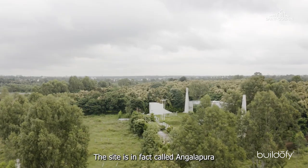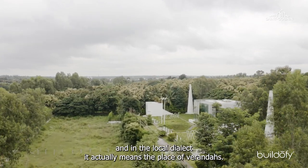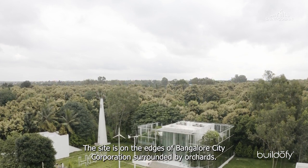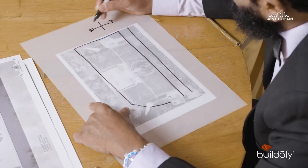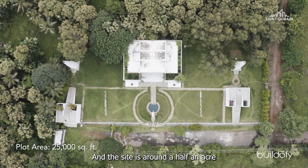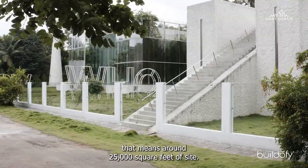The site is in fact called Andhapura, and in the local dialect it actually means the place of verandas. The site is on the edges of Bangalore City Corporation, surrounded by orchards, etc. This is north and this is south. And the site is around half an acre, that means around 25,000 square feet of site.